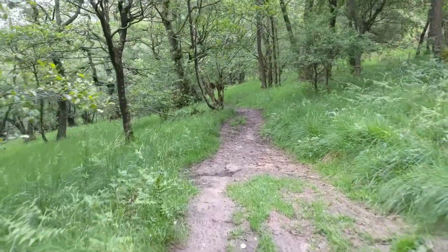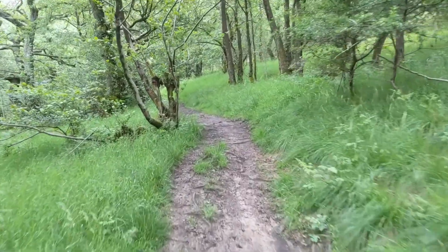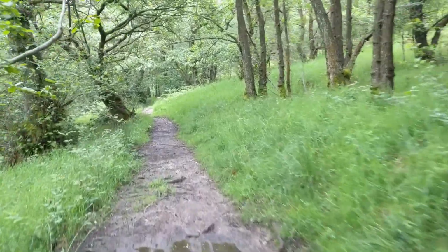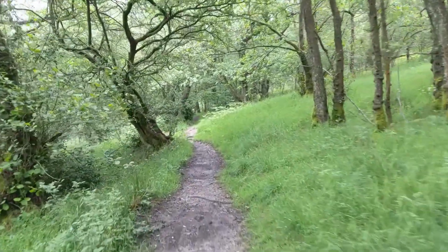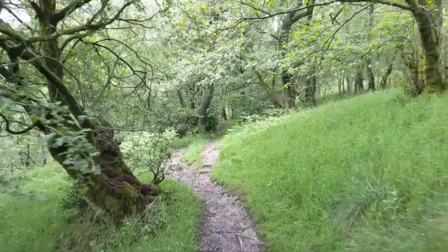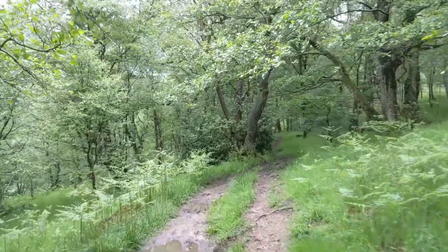Okay, so the irrigation channel's somewhere up on the hillside to my right, and I'm now walking through this woodland. I'm now heading towards the footbridge that leads over to Hagg Farm, and then from there I'll go back up over the top, and then down back to Fairholmes Visitor Centre to collect my car.